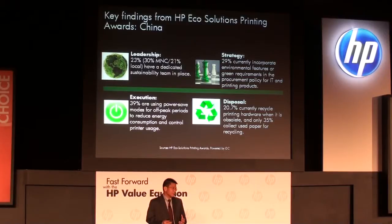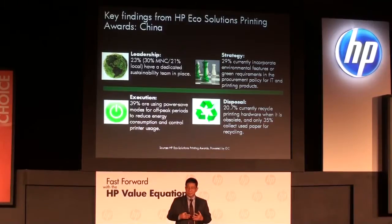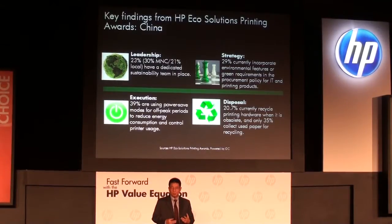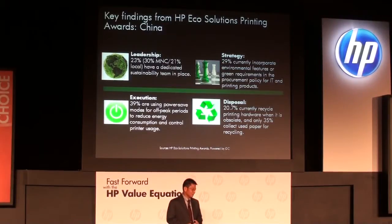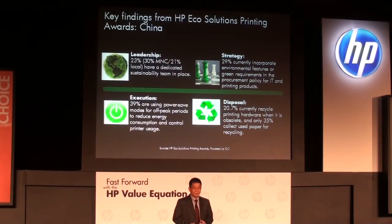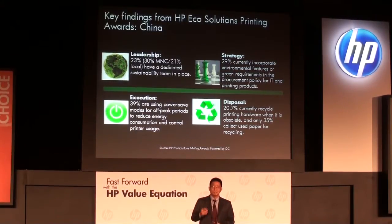So from all these data points and these indicators coming out of this award, it is a very clear indication that the industry and the users of print services are becoming more and more aware of the need for eco-sustainability in their print practices. And certainly it allows HP and our clients and the industry to work in partnership to improve and increase the eco-solution printing practices. And then HP has been quite clear that we're in this privileged position to offer this service.